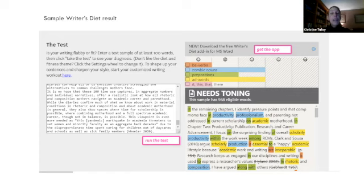So I can see that I've already run it through the Writer's Diet test several times. Another thing that's really great is you can get an app that's an add-in for Microsoft Word if you want to test your writing within Microsoft Word itself. So can't recommend this one enough.